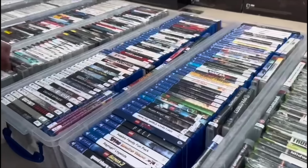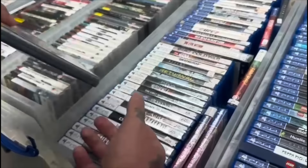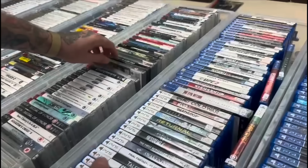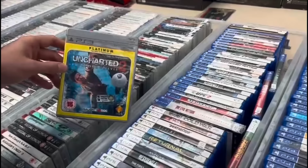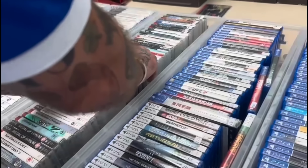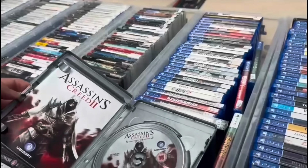Let's get stuck in then, and straight away we are finding some PlayStation Platinum games. Now, they are games we already have in the collection, but it's good to find games. And here we're going to find a bit of a rarity. We have seen the Uncharted games many times throughout this series, and we have seen the Assassin's Creed games many times, but I've never noticed this until now.